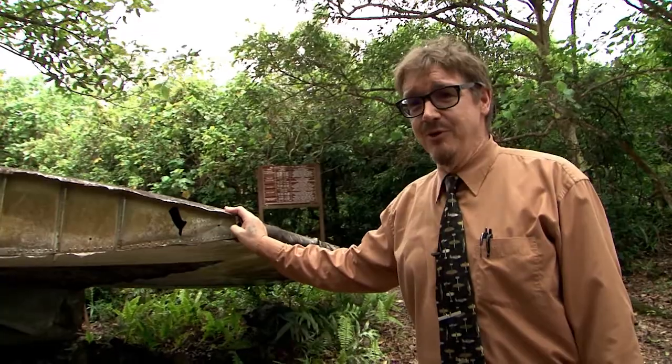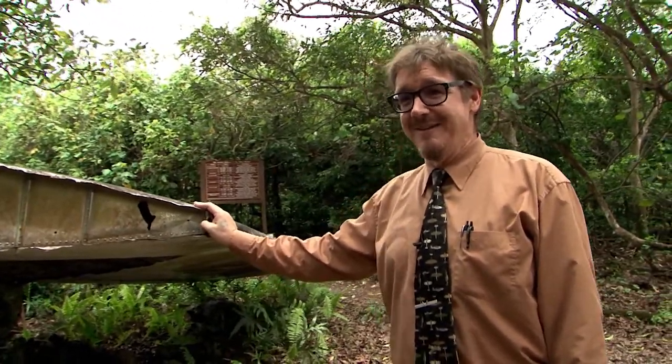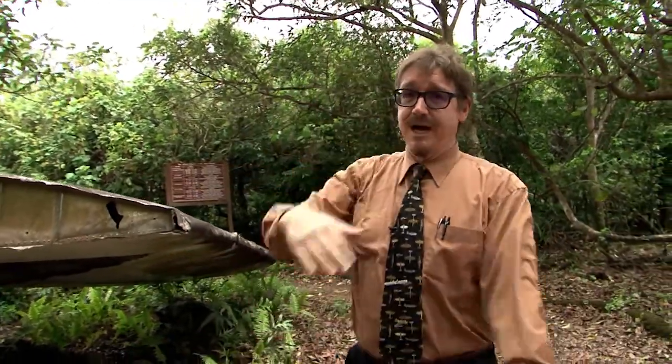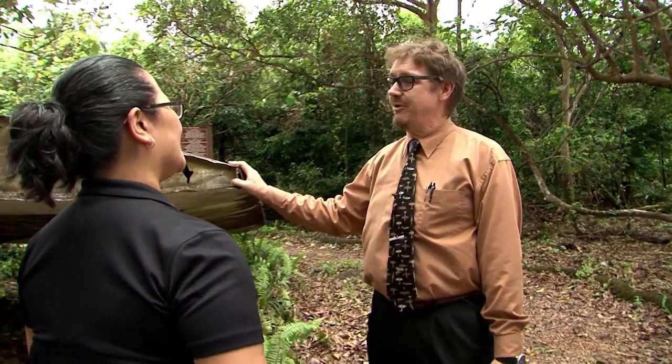Interesting thing that happened, though, we had Super Typhoon Pamela in 1976. She flipped the whole airplane that was out there, flipped it right over on its top, and we'll get pictures of that. And then this section was actually blown probably, I would say, 300 feet across the street in up to 185 mile an hour winds, and it put this big chunk of a B-52 out here in the jungle.